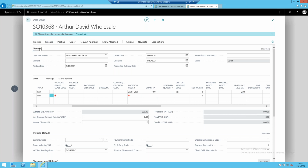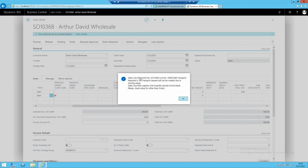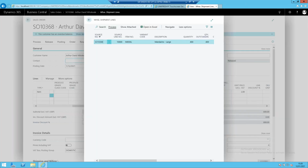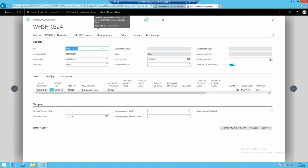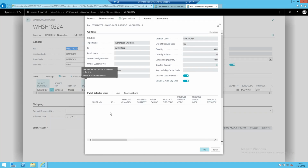I want to release the sales order to create myself a warehouse shipment, which I'm going to navigate to, to pick and ship the pallets of large produce that I graded out. So I'll go to the LINKFRESH pallet selector. In theory, I should only have the one pallet to be able to select from. Which indeed was pallet number 37.